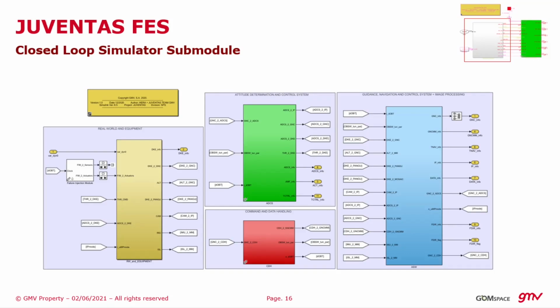For the development of the GNC, the Juventas Functional Engineering Simulator has been developed. In this simulator, the models of the GNC are designed and tested against models of the real world itself, and also all the onboard processes with which the GNC will interact. These are the ADCS, Attitude Determination and Control System, and the command and data handling processes. In this environment, the first part of the validation of the GNC has been performed, and this is the model in the loop test campaign.